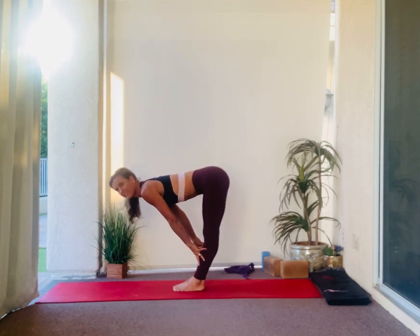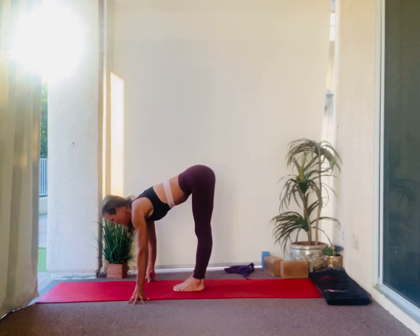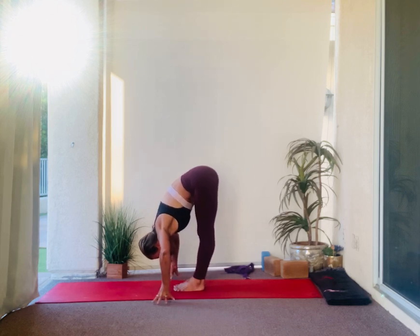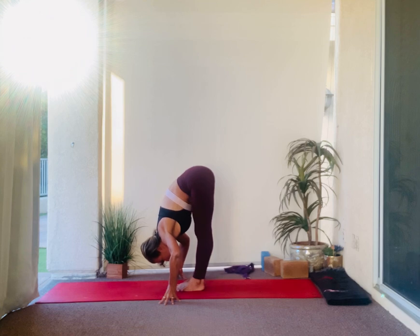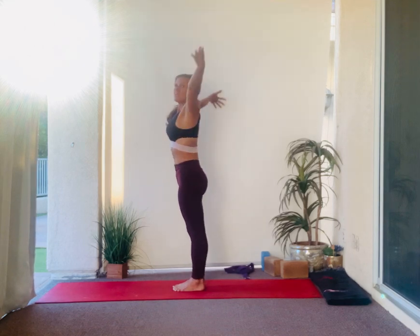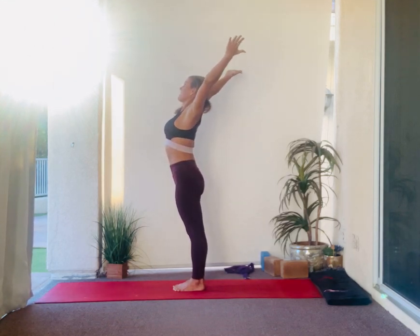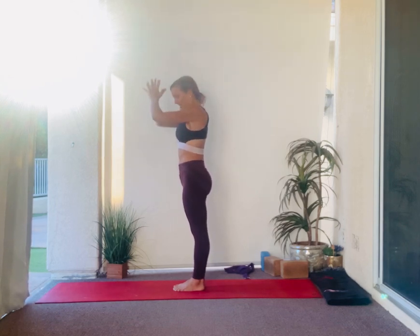Inhale, halfway lift, hands to the shins, the thighs, or the ground. Exhale, come into deep forward fold. Hips over the ankles and the midfoot. Breathe into the backside of the body. Gently bend the knees. Swan dive up. Open the chest. Open the heart. Exhale, heart centered.